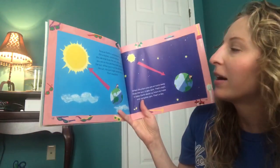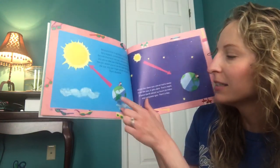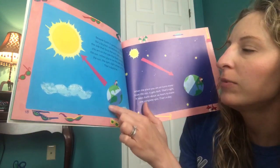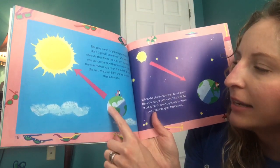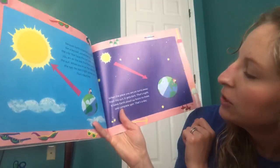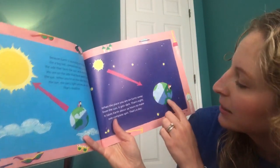Because Earth is spinning on an axis like a big ball, sometimes you are on the side that faces the sun. And sometimes you are on the side that faces away from the sun. When you're on the side that faces the sun, its light shines on you, and that's daytime. When the place you are on turns away from the sun, it gets dark, and that's nighttime.